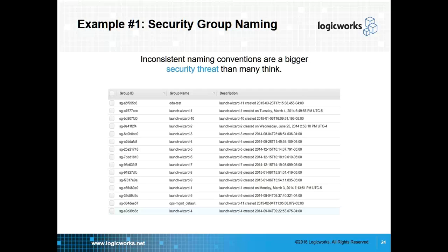So here, the first example is something that is so simple that it's often overlooked. At Logicworks, when we take over management of an existing client's AWS environment, we do an extensive gap analysis to uncover issues that need fixing. When we do the initial security gap analysis of our client's environment, we often see something that looks like this, right? A list of security groups, all with the default name, launch wizard number.